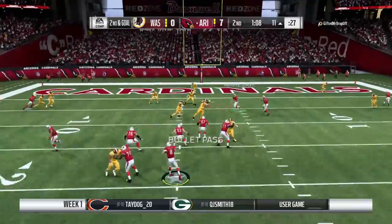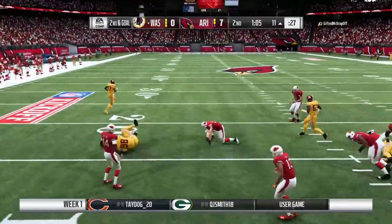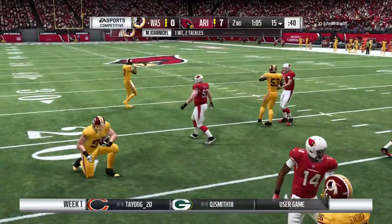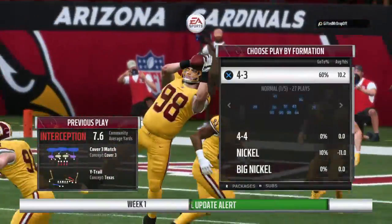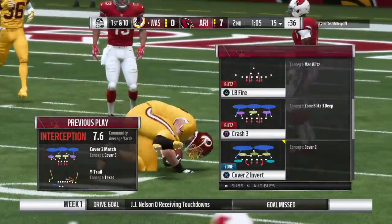Now Bradford on 2nd down. And the return will stop them well inside their own 20 at the 15-yard line. How about the big boys snagging one? You don't see that every week.